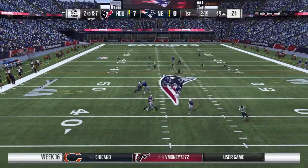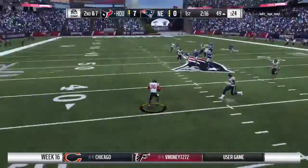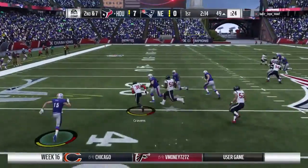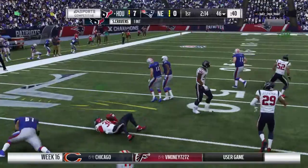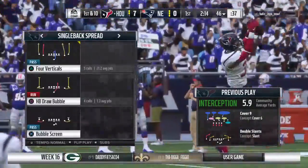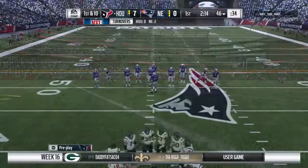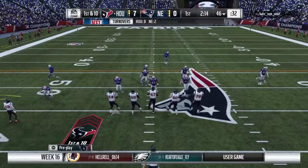Now they'll throw here out of the gun. Looking for Crowder, and it's intercepted. Sua Cravens with a pick. And the return out shy of midfield to the 46-yard line. He has just been a load for opposing offenses to account for. Now 8 interceptions on the year.